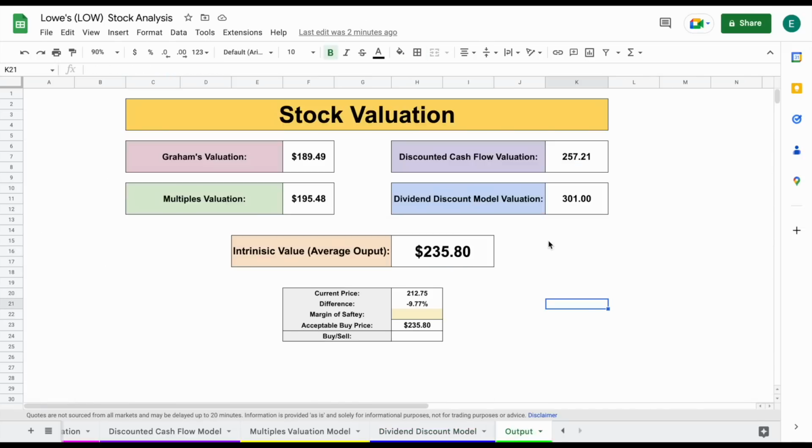So when we jump over to our output tab and see our four valuations averaged together, we come to an intrinsic value of $235.80. Now, if we apply a 10% margin of safety, we can see based upon that, our acceptable buy price is $212.22, so it's barely a little bit lower than that current trading price.